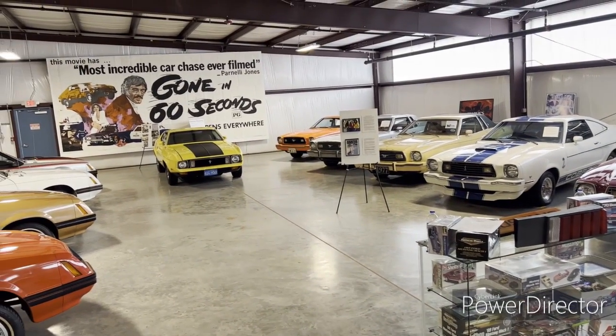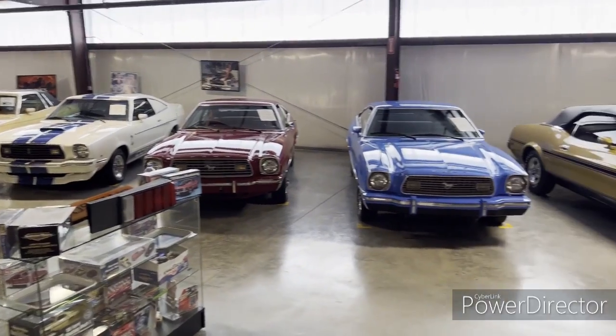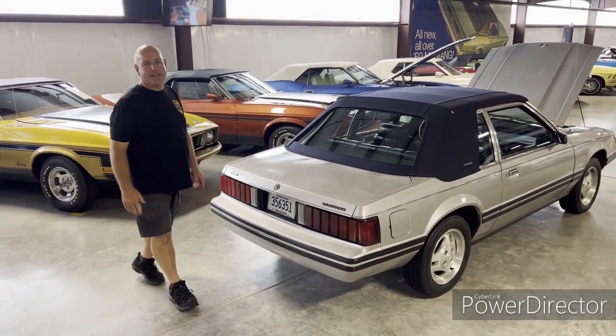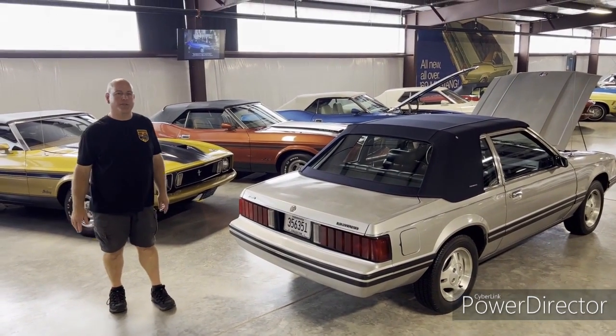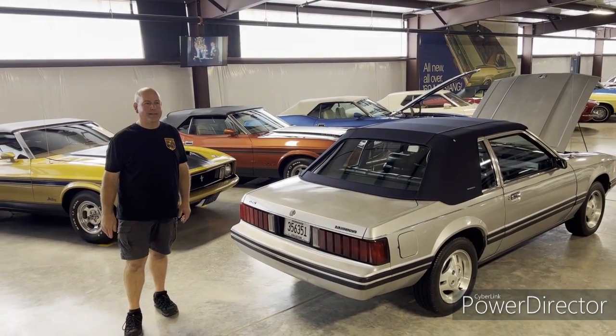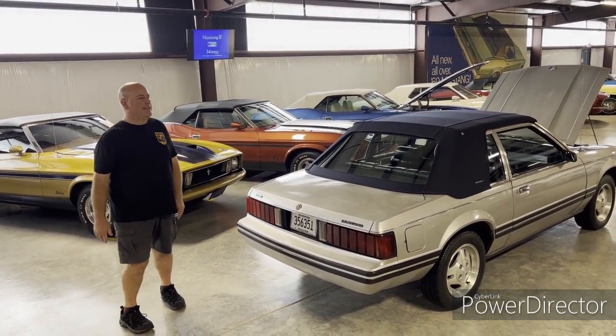So if you're in the area or want to make a plan, we would love to have you stop by. The museum is open Friday, Saturday, and Sunday. But if you let us know ahead of time, or even call when you get here, usually somebody's 10 minutes down the road. Anytime during the week, you can come in. But the general days are Friday, Saturday, and Sunday.